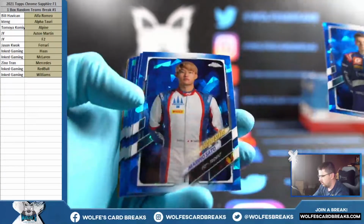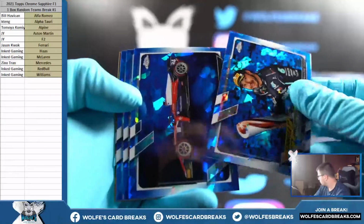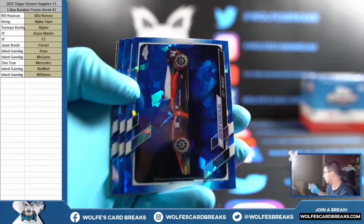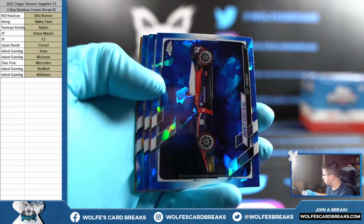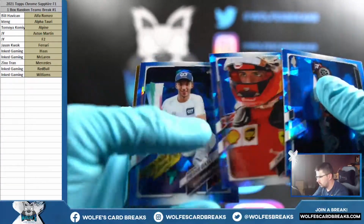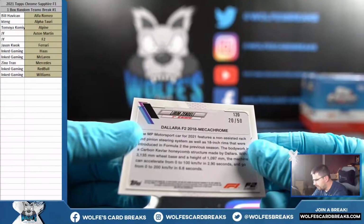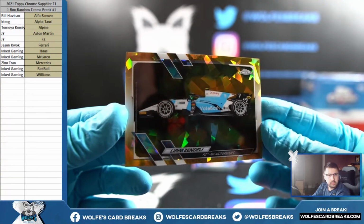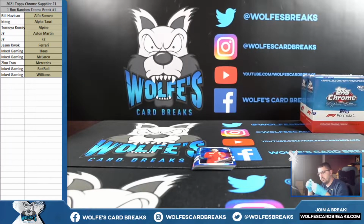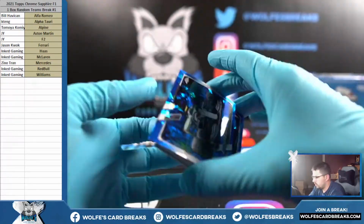Hamilton. More Hamilton. That is a true portrait. What did he say? 1 to 5. Any card 1 to 5, not portrait, is a variation. Gold. 20 out of 50 for F2. And it looks like we got a yellow in the back as well.